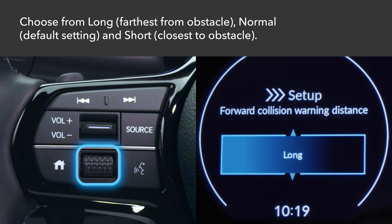Roll the selector wheel to make your choice from among Long, when your vehicle is still farther from the obstacle, Normal, the default setting, or Short, when you're closer to the obstacle, and then press.